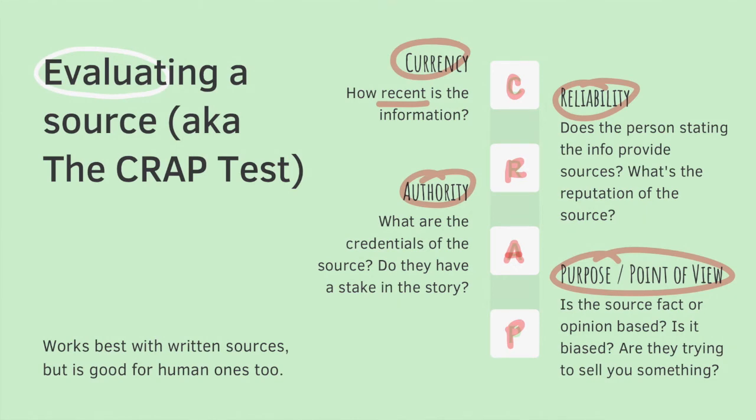How reliable is the source? Does the person stating the information, the organization stating the information, do they provide sources for that statement? Can you trace this information back from source to source to source to the original? What is the reputation of the source that you're currently looking at?